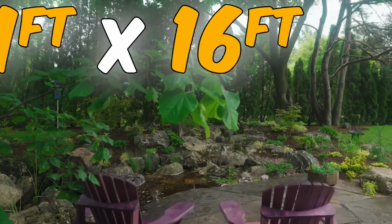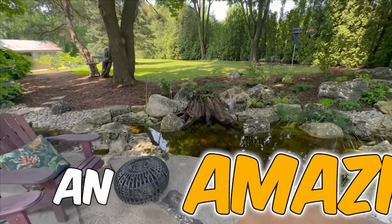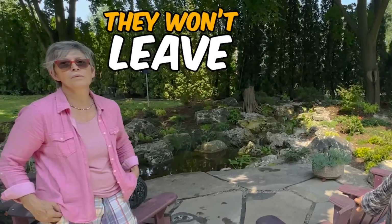An 11 by 16 with an 8-foot streaming waterfall. That is an amazing stump. Yeah. You said bees and butterflies, pollinators. What do your friends that have come over here for the first time say?